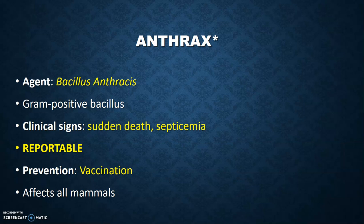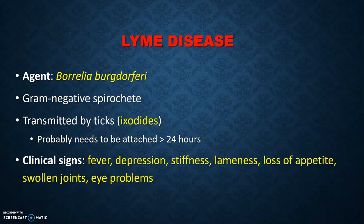There is a vaccine. It's not a vaccine I've ever seen or used. It's not something we really commonly deal with in animals, but it is worth knowing about, and it can affect all mammals. Lyme disease. So this is our big hot button one, caused by Borrelia burgdorferi, a gram-negative spirochete.